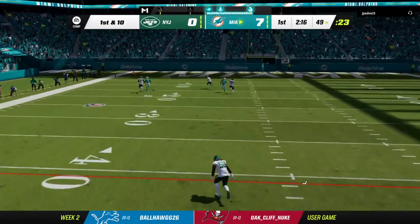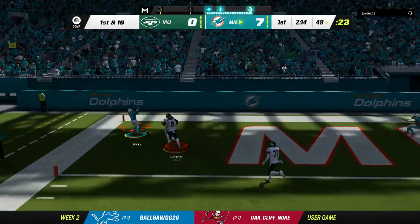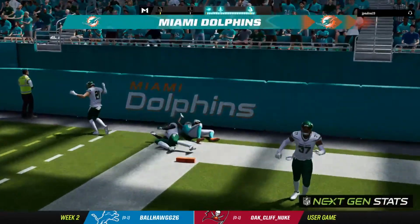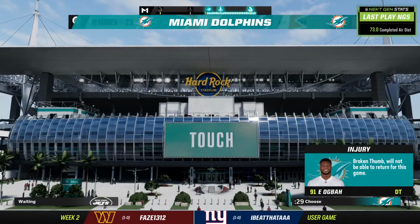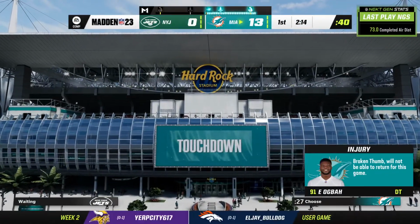He's going to take a shot right away for the end zone. And that is caught. Touchdown, Miami. Heck of a start to his season. He had 2 touchdowns in the opener last week, another one here in week 2.